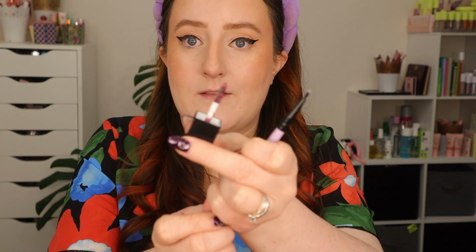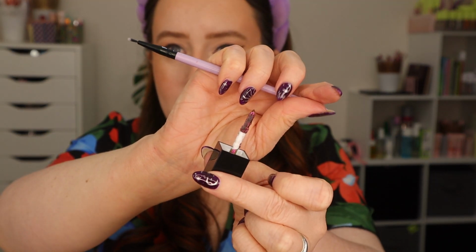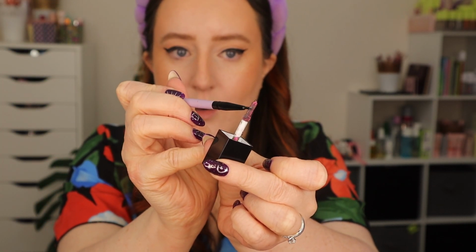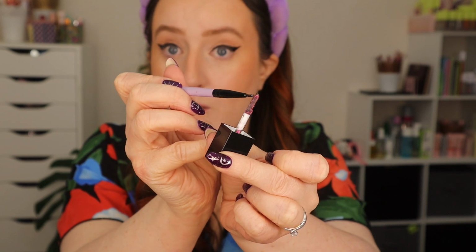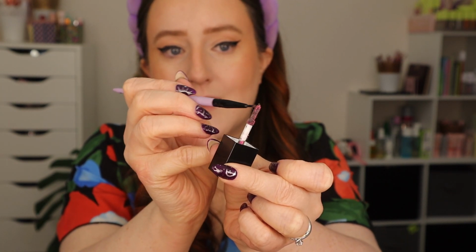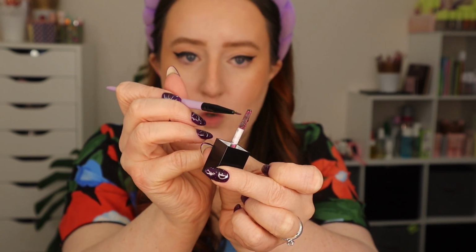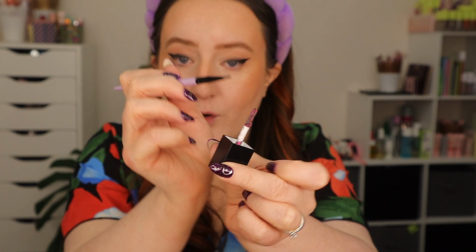So take the little applicator out of the tube. I'm just swirling this round to get as much product onto that applicator as possible. So you take it out like so. If I hold this up, will it focus? If you scoop off this product onto the brush, completely cover this little liner brush in the liquid duochrome eyeshadow goodness. I'm just going to put that back in there so it doesn't dry out.